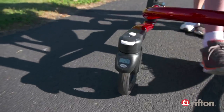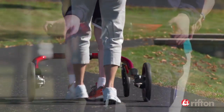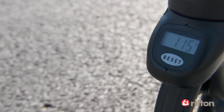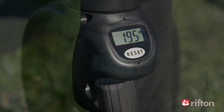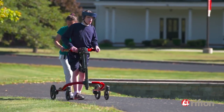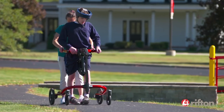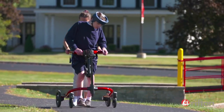The utility base has 8-inch front casters and 11.5-inch rear wheels for improved ease of movement over any surface and is designed to be used indoors and out. The odometer caster is an option for tracking the number of feet ambulated and can be reset to 0 between sessions. Since the start of this program, Ben has shed 40 pounds by combining increased exercise and a careful diet. Being able to exercise outdoors adds excitement and variety to Ben's day.